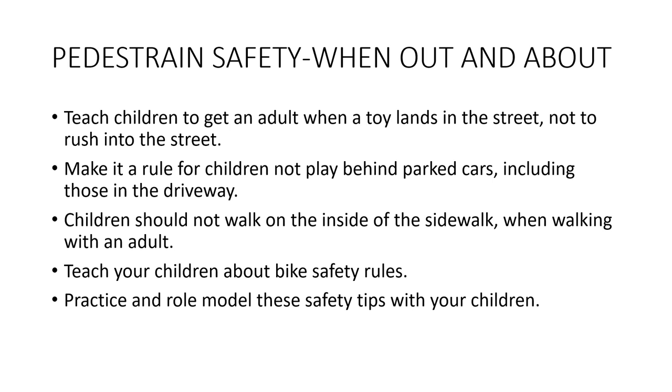Make it a rule for children not to play behind parked cars, including those in the driveway. It's very easy to get into a situation where you look at your kid and think he's okay, he's in the driveway, he's not in the street. But playing in the driveway can be very dangerous also. Somebody can come out and they're in a hurry, or they're thinking about something other than driving, and they get in the car and start backing up, and they can hit a child. He was okay, he was playing in the driveway, but it's not the safest place to play. The safest place to play is in the backyard at the house.